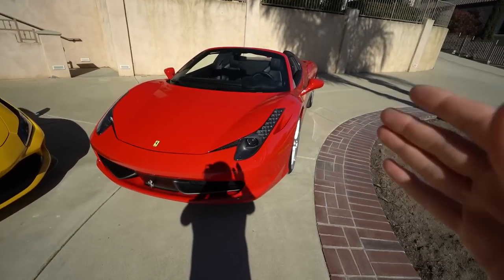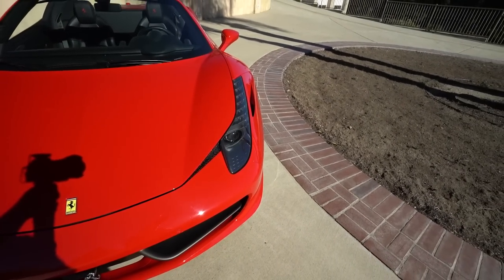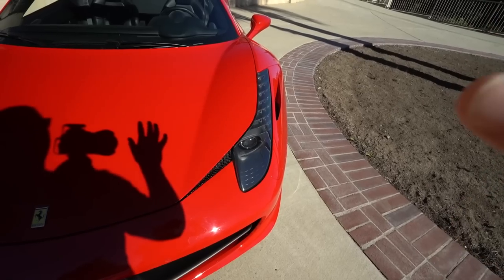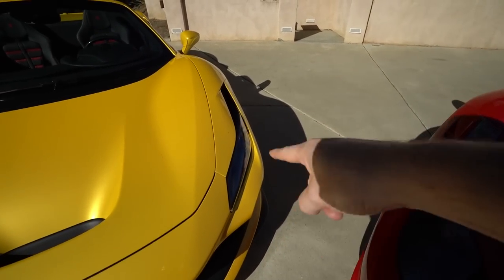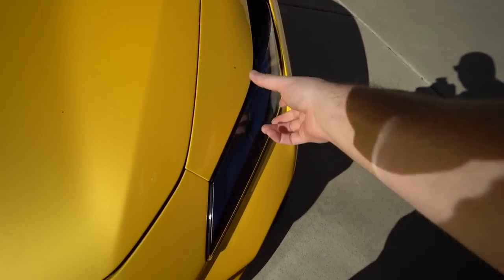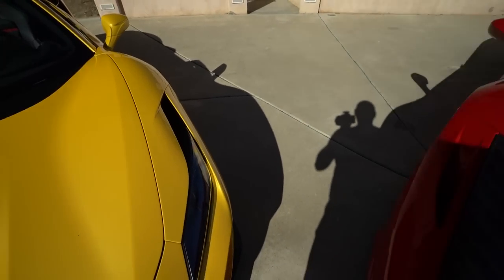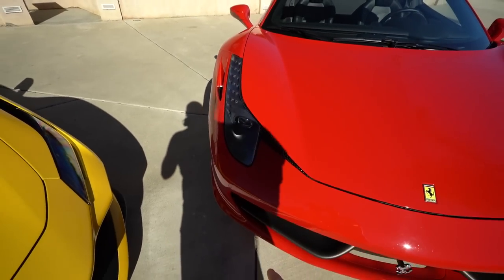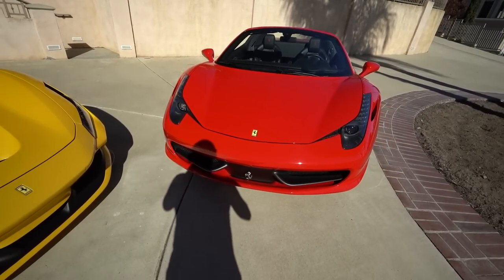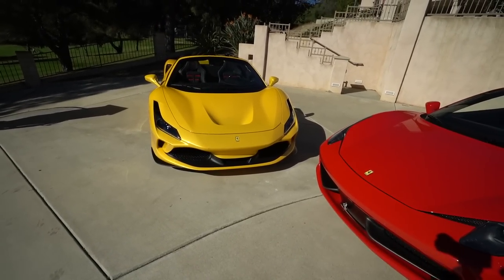And of course, you had the eyelash kind of style headlights. I don't know exactly what you want to call them, but they gave it this kind of menacing look versus these. They carry on that same kind of swoop, but the headlight itself is only right here. And you can see up here, it's actually an air intake. So we do have air intakes right there, and of course, a vent right there on the 458.